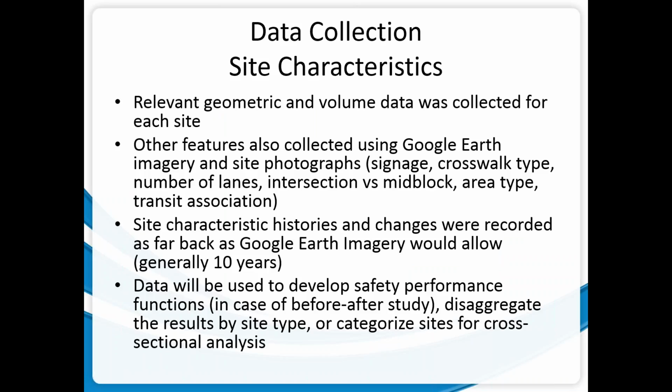This slide basically summarizes that after we identified and selected our sites, we needed to go and collect the proper types of data, not only traffic volume and pedestrian exposure, but also the site characteristics, like was it an intersection or mid-block, was it a multi-lane road, was it 2-lane or 5-lane or 4-lane, what was the area type where the treatment site was, what was the crosswalk type, things like that.